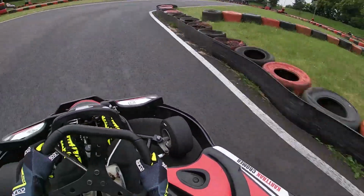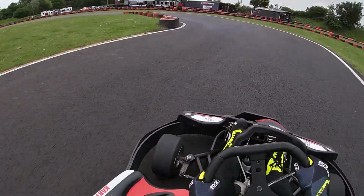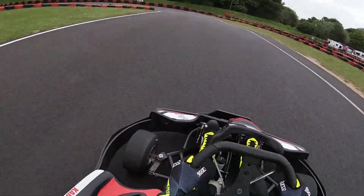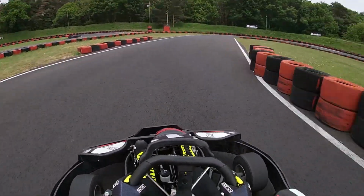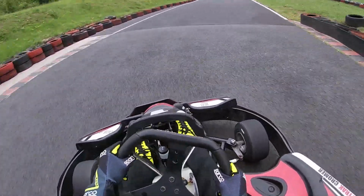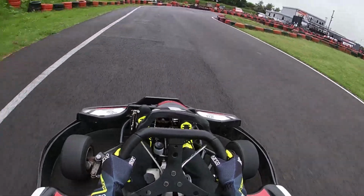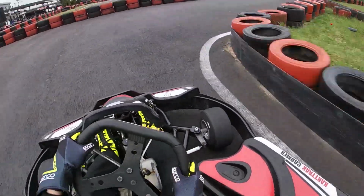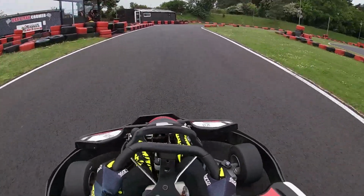I don't know what happened. I think he must have jabbed the brake a bit too hard right there. He must have locked up his brakes and spun out. If he could have held it up, maybe he could have held me off for another lap or so. And this is what's really good about this track.